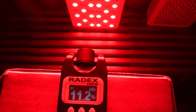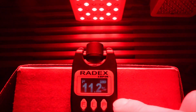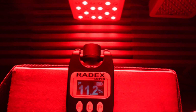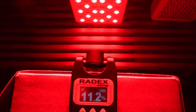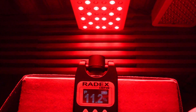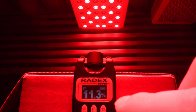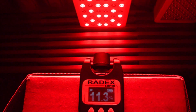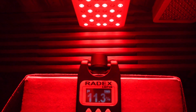The IEEE has a recommendation that you want to be under 9% to be low risk, and you even want to be under 5% or even lower to be zero risk. So 11% is really not ideal, but it's still better than some lights I've seen, and we'll take a look at the SGrow now too.